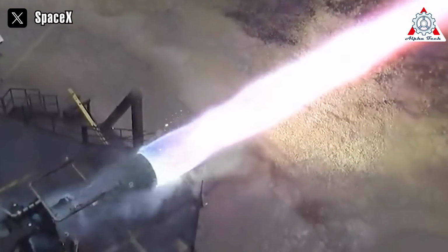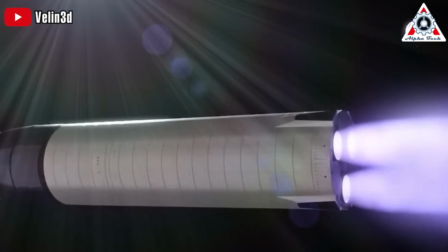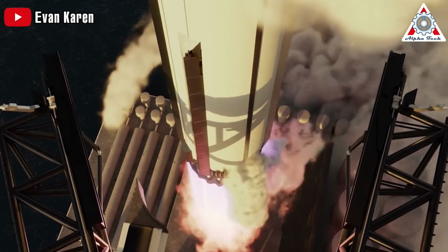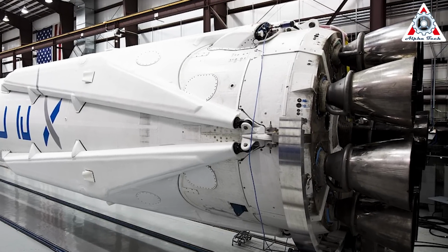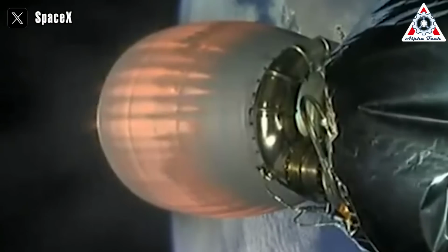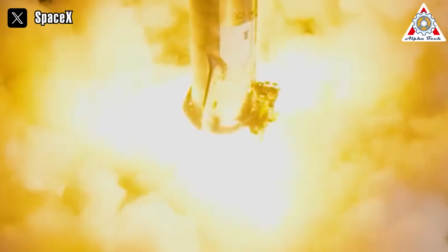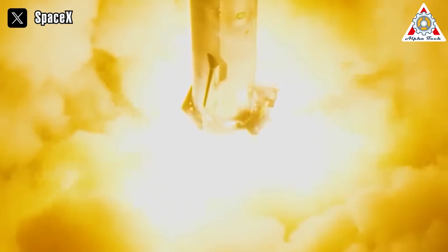Additionally, the specific impulse for vacuum engines always exceeds that of sea-level engines. In a vacuum, there's no atmosphere to provide pushback against the expelled gas, unlike at sea level, where the ambient atmosphere contributes to the thrust. For instance, SpaceX's current Falcon 9 launches employ the Merlin engine, which exhibits a specific impulse of 282s at sea level and approximately 311s in a vacuum environment. Therefore, it's only natural for the Raptor vacuum to possess greater power compared to its sea-level counterparts.